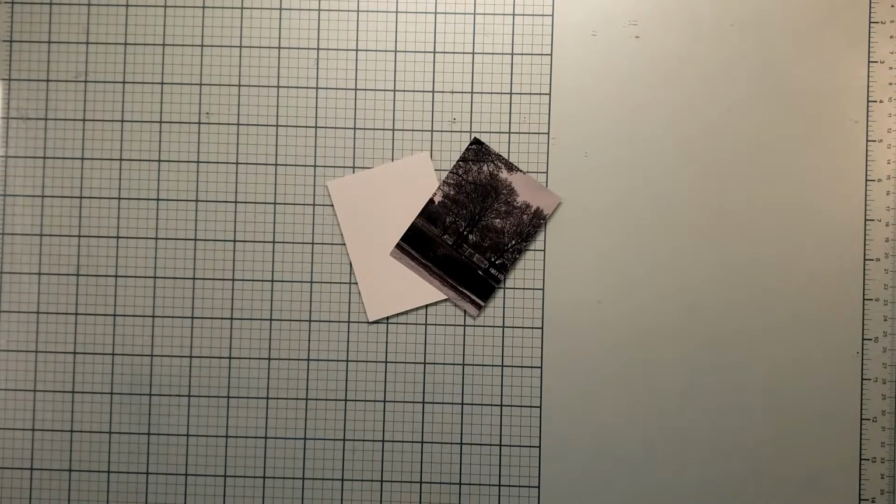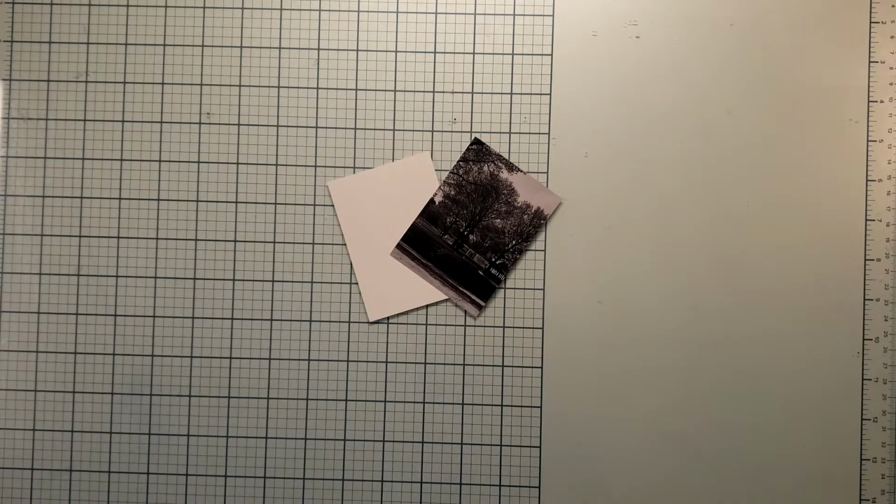Today we are going to be playing with the Layout a Day Challenge. And today is day 15, What's Going On story. The prompt is, have you ever had to take a stand for your convictions? What tough choices did you have to make? And then the technique that we're supposed to use is divide your layout with horizontal or vertical lines.